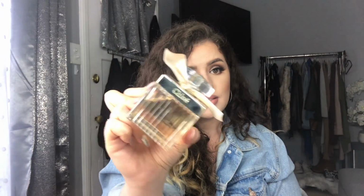Another one is the Chloe perfume. I don't know if there's a name to it, but it looks like this, and it's from Chloe. And it's a much more mature scent, but it's very beautiful. You almost smell like you're rich when you wear this.